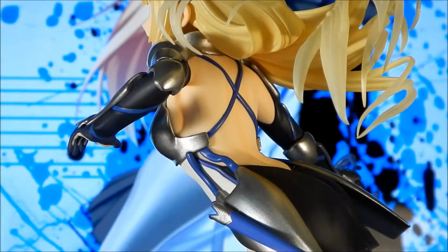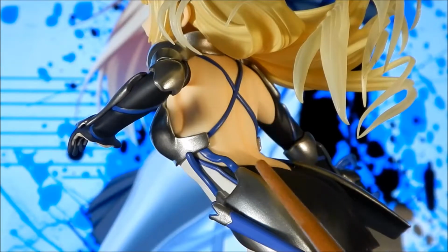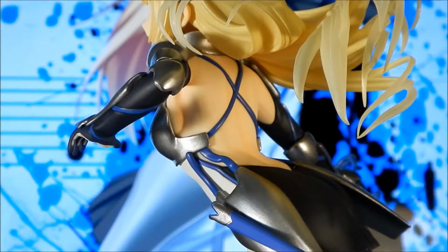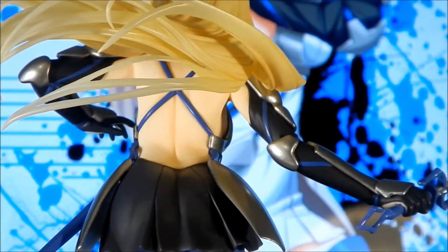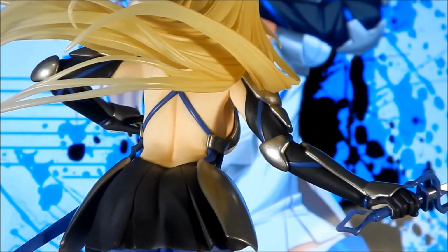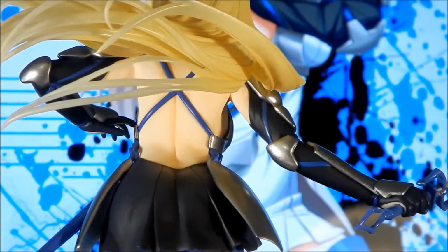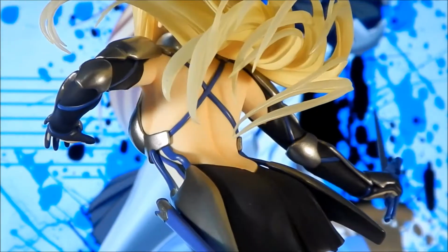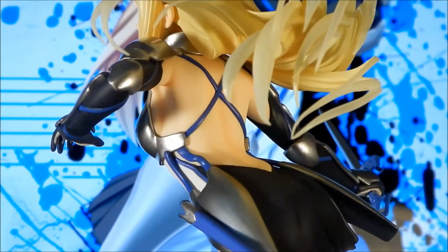Let's take a look at her. So just take a look at the molding of her back. You can see the shoulder blades right here, and how her back is arched, and you can see where her spine is. Really, really nice attention to detail. Get some butt crack here. The straps are nice, and they're solid, nice and straight. You get some side boob there.